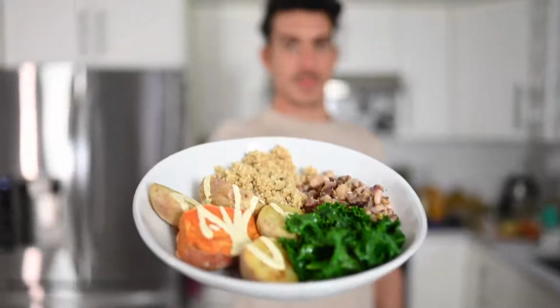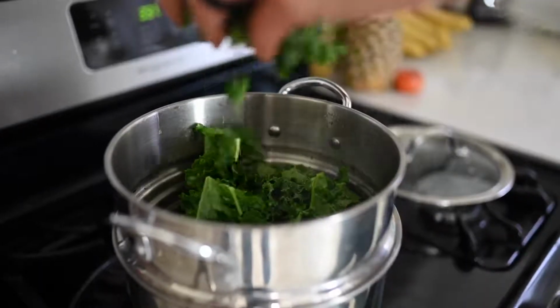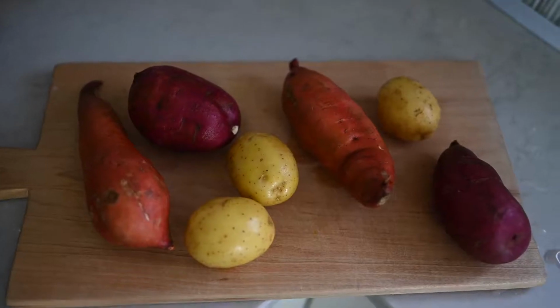So for dinner, I'd be lying if we didn't say our dinners were pretty simple most nights, like a one bowl or a Buddha bowl. Like we just roast some potatoes, throw some beans in the Instant Pot, maybe steam some kale, and do some cashew cream sauce. So that's exactly what we're actually gonna be doing.